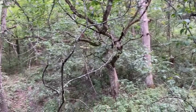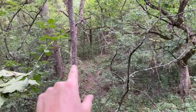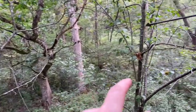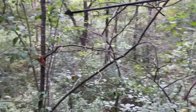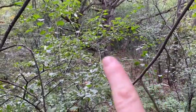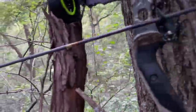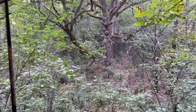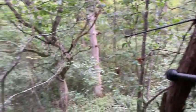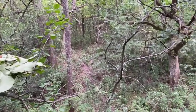So what we have going on, got a big oak, big oak, big oak. And if we swing around over this side, two big oaks over that way. And they're raining down acorns, which is good because this is the first spot in the woods where I've found acorns falling.